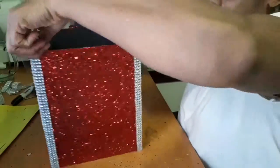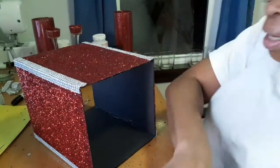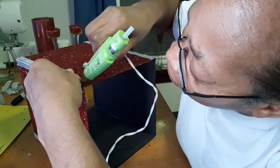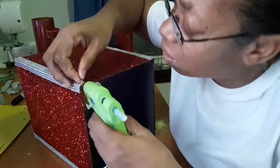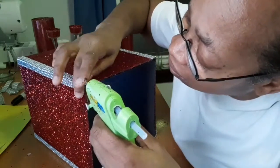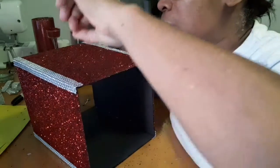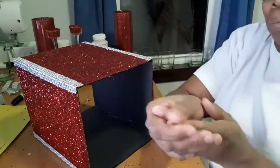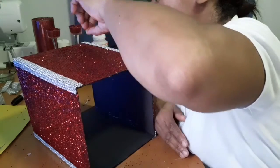And this is how the box looks. Like I said, make sure all your diamond wrap is secure. Be careful with the hot glue. I'm cleaning up all my spider webs, which I could have waited till the end of the video to do, but it was irritating me looking at them.